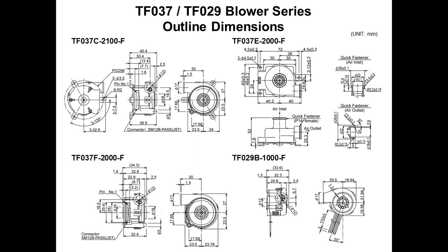Here are outline dimensions of the TF037 and the TF029B microblowers for your reference. Again, keep in mind the differences in the mounting plate and tab of the -2100 version and the TF037E version.